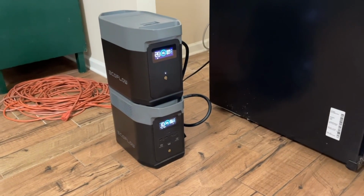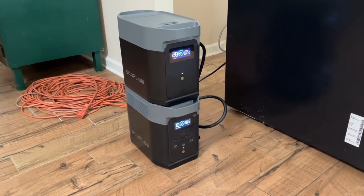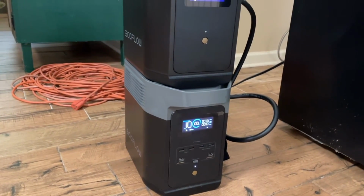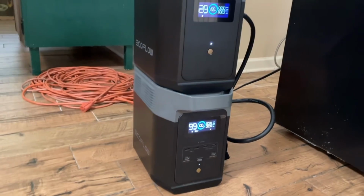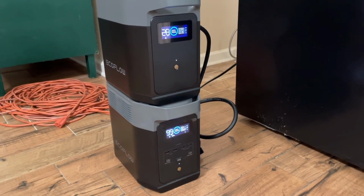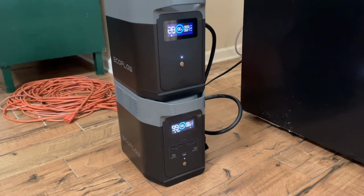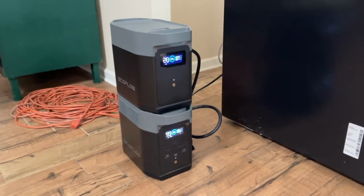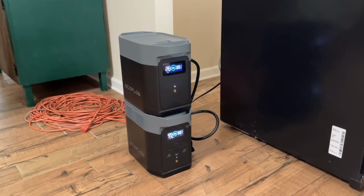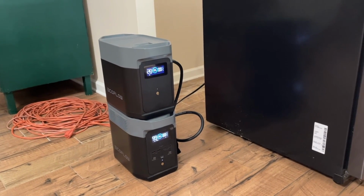There's our Delta 2 powering our refrigerator, and you can see the draw on it. Right now, we can say anywhere from 10 to 28 hours. Obviously, it's going to vary over time, but I think we typically get about 12 to 15 hours or longer. I don't want to understate or overstate that, but we've been very pleased with what we've seen on the draw.